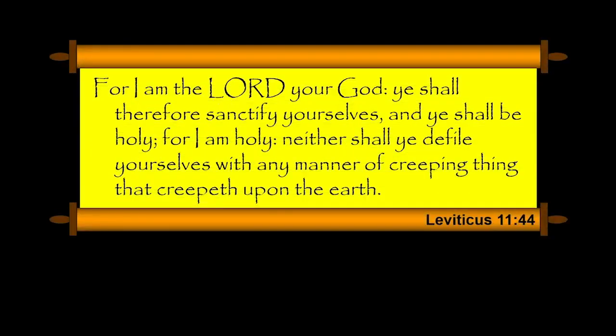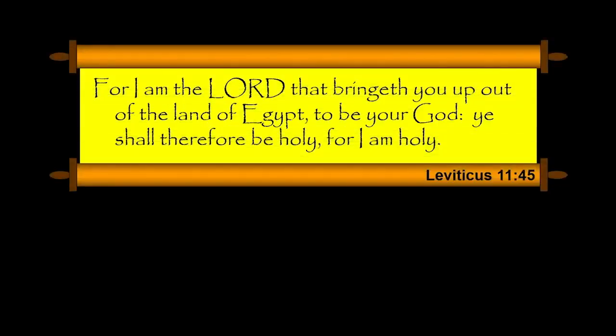Verse 44, for I am the Lord your God, ye shall therefore sanctify yourselves, and ye shall be holy, for I am holy. See, this is not hygiene now. He's talking about just obeying God's rules. Neither shall ye defile yourselves with any manner of creeping thing that creepeth upon the earth. For I am the Lord that bringeth you up out of the land of Egypt to be your God. Ye shall therefore be holy, for I am holy.